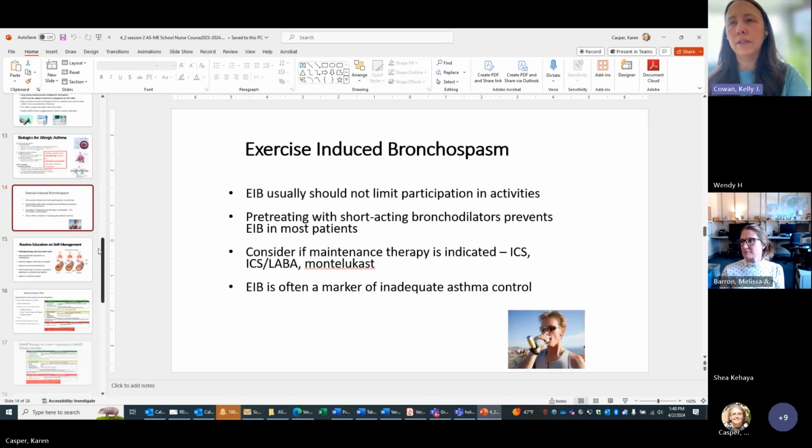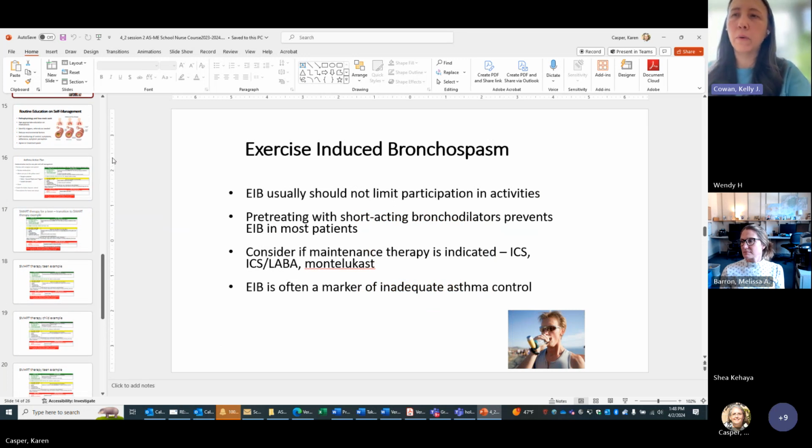Next slide, exercise-induced bronchospasm. This should not limit participation in activities, and we do pre-treat with short-acting bronchodilators. It does prevent exercise-induced bronchospasm in most kids. If things are not well controlled in terms of exercise symptoms, exercise-induced asthma, it can be an indication for maintenance therapy, even if there are no other symptoms.